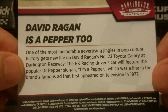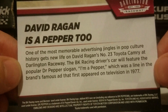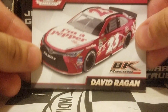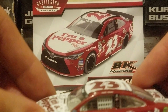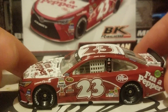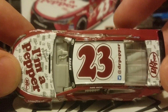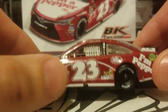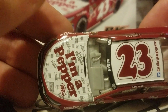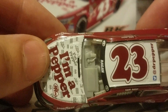On the back, it gives you some information on what this throwback is to, and of course it is to the 1977 ad of Dr Pepper, which is their famous slogan, "I'm a Pepper." One really cool thing I like about this car, yeah, it is an underfunded car, don't get me wrong, and I'm really glad that Lionel decided to produce this. I love how the paint scheme is simple, but you also see a whole variety of Dr Pepper logos, all the branding from Dr Pepper throughout the decades since its existence.